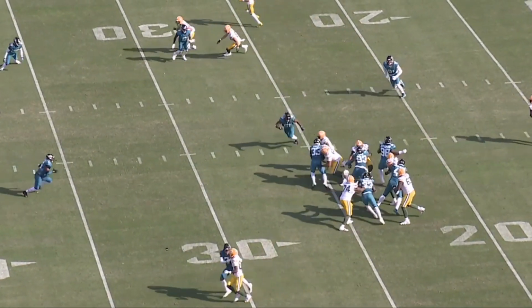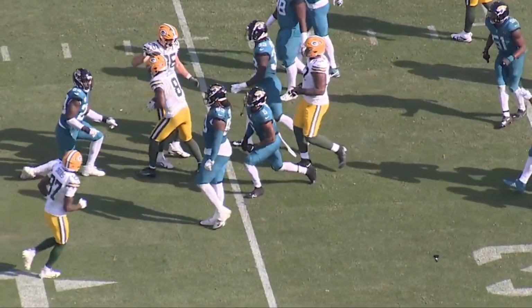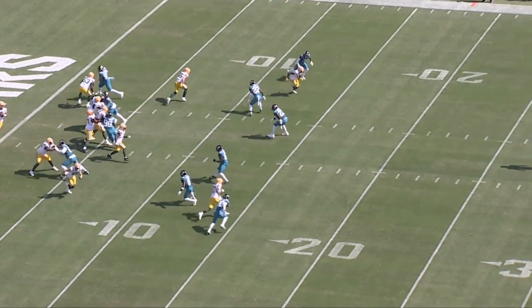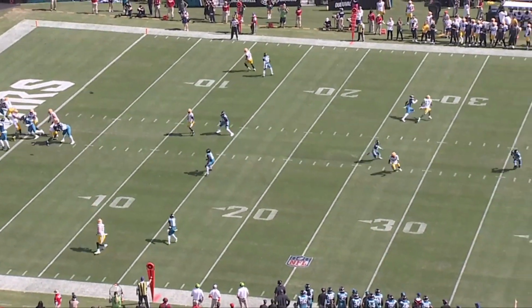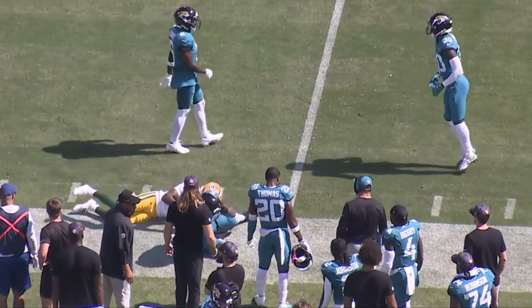Today we are talking Green Bay Packers rookie guard Jordan Morgan. Morgan got his playing time, splitting reps at the right guard position for the Green Bay Packers against the Jacksonville Jaguars. He had a very solid performance, brought a lot to this Pack offense, and we'll break down exactly how he did and what he will bring going forward.